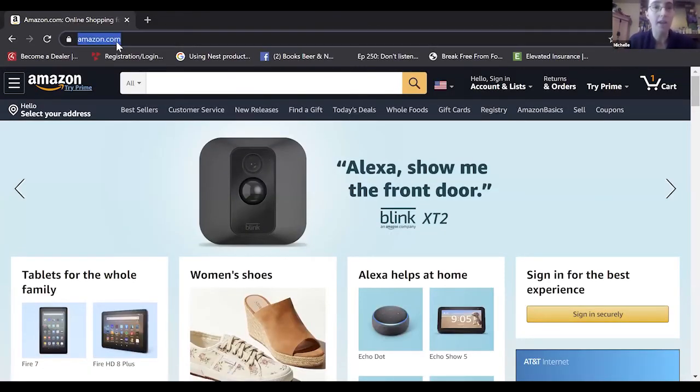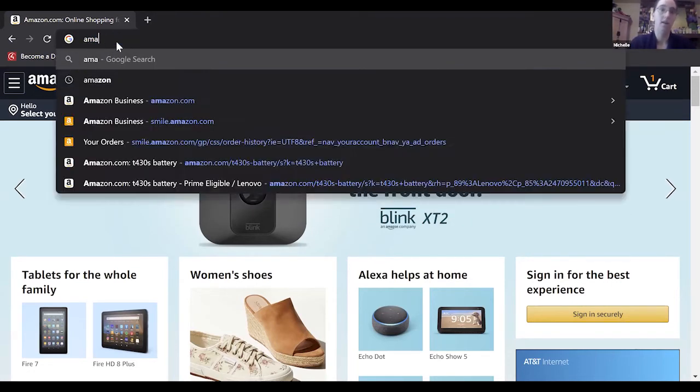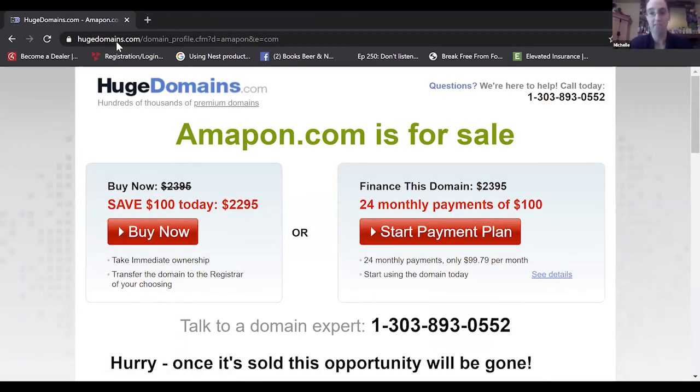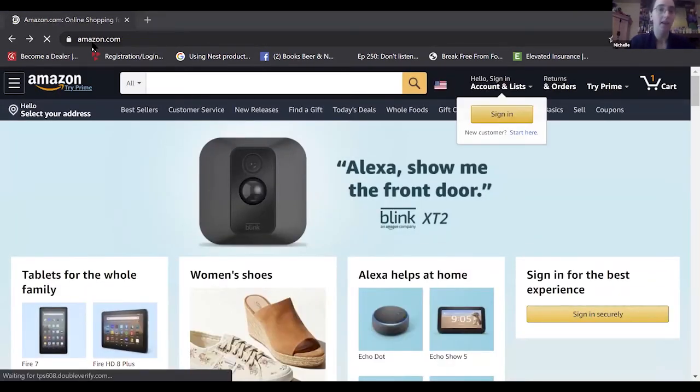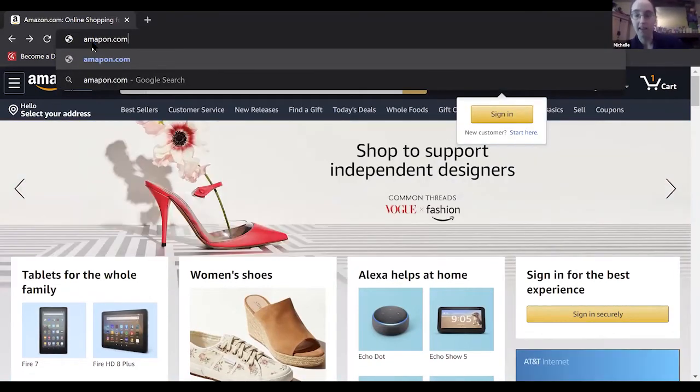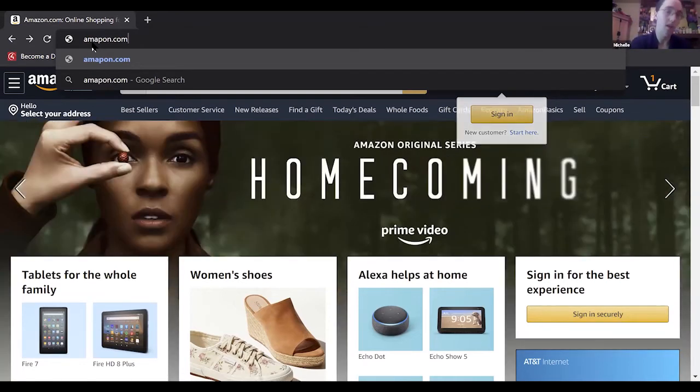Okay, so I typed in Amazon.com. If I had clicked on a link in an email and it was a bad link, it might take me to something like Amazon.com, which looks really similar, right? And it didn't work because Amazon is very protective of it, but say it had taken me to a lookalike, unless you're paying attention to that, you wouldn't know that that's where you're being taken to.